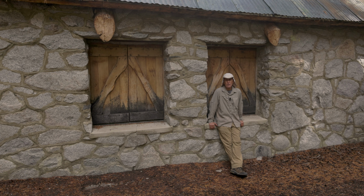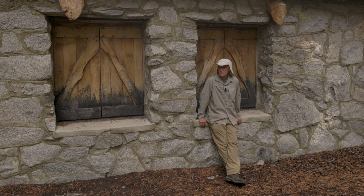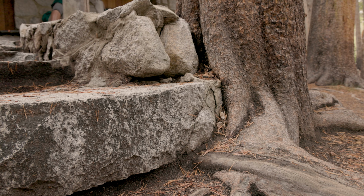Sadly, Chaney only spent a few months here with his wife Hazel. He fished for trout in Big Pine Creek, and she cooked them. And then he died in 1930. The Forest Service now owns the cabin, but seldom uses it. They're concerned it isn't safe anymore.